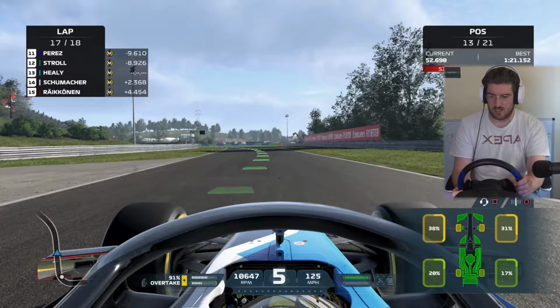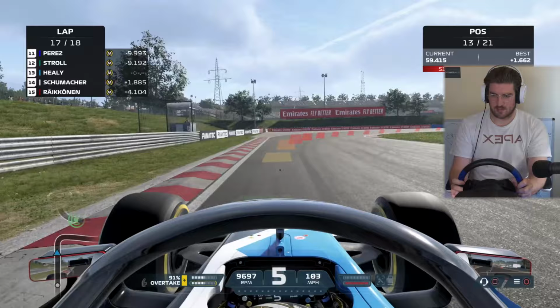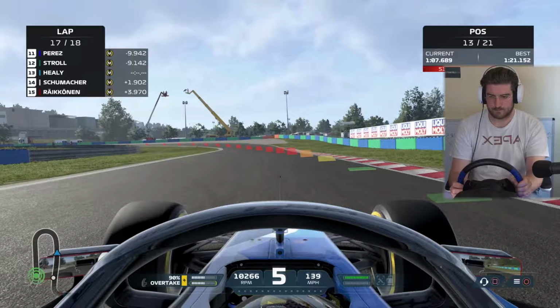Tires are suffering from some wear because we did pit on the sixth lap because of the safety car, and we haven't pitted since. So obviously there's going to be a little bit of wear, but 30% isn't something that we need to be worried about right now. I've seen them higher.